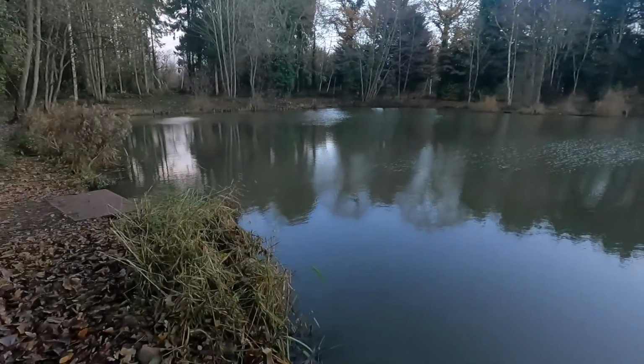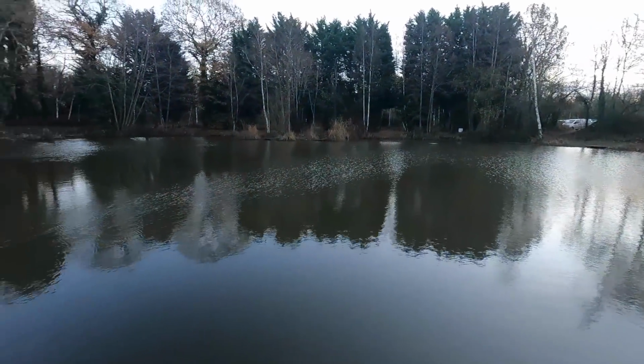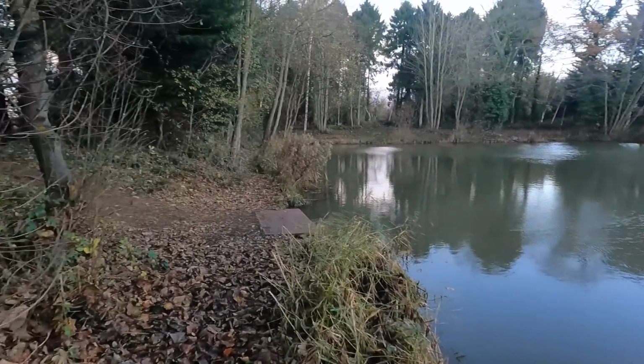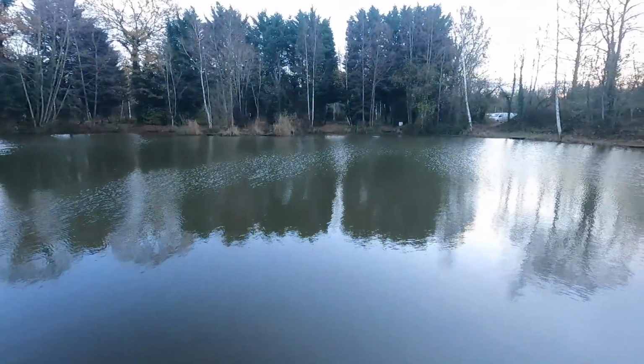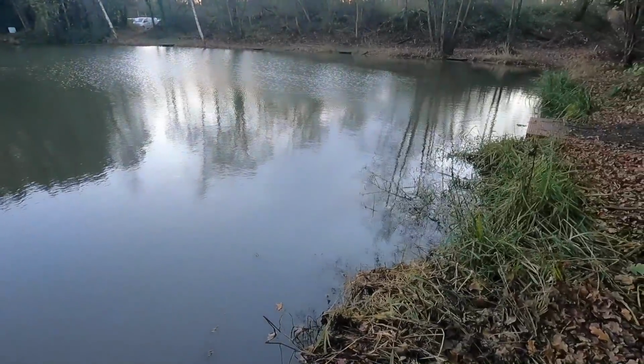A little bit more windy here, but hopefully if you drew this end you'd have it off your back. Again, this has got plenty of skimmers in, but loads of hybrid and roach. Long pole with maggots tends to work on here, just loose feeding, fish a little bit of groundbait, where you throw some bait short. Could catch in the edges here too, just depends.